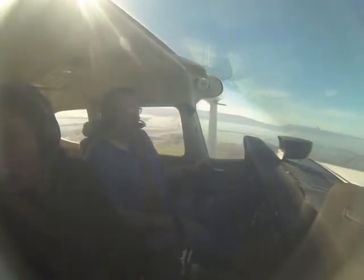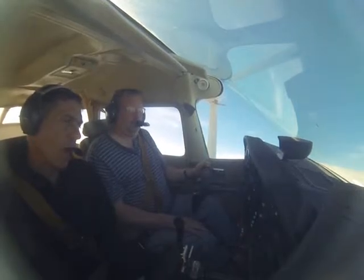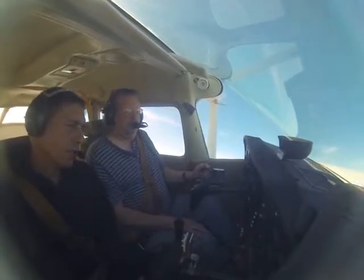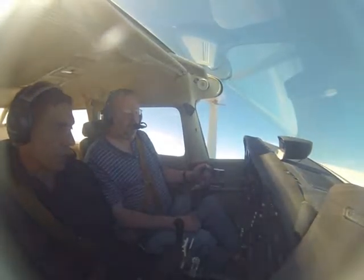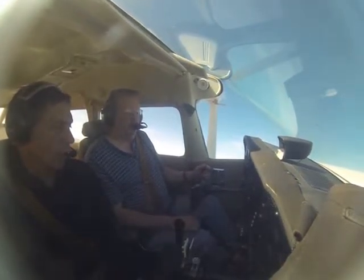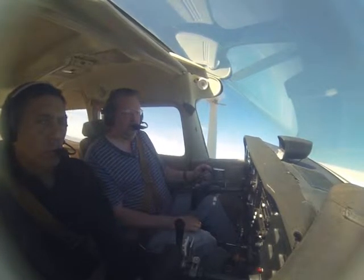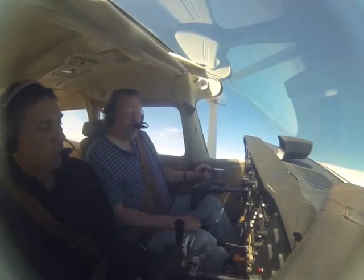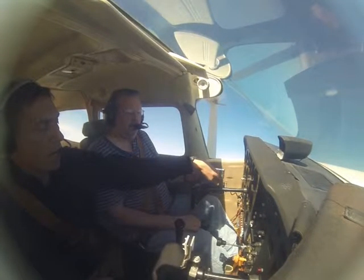Okay. That's a good bank angle there. Just hold that. Okay. So once you got it, you just kind of back off on the yoke a little bit and it'll just stay in the turn. Put a little pressure on the right rudder. Good. You feel that? Yes, I do. That's called coordinated flight. That means you got the amount of rudder pressure for the amount of roll.